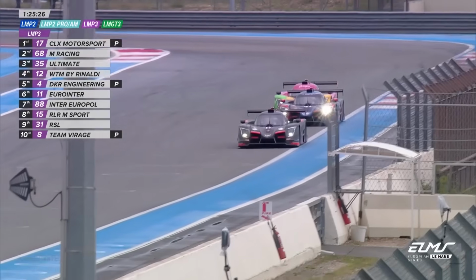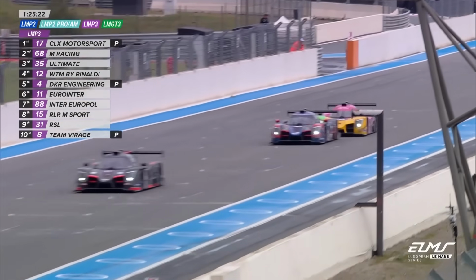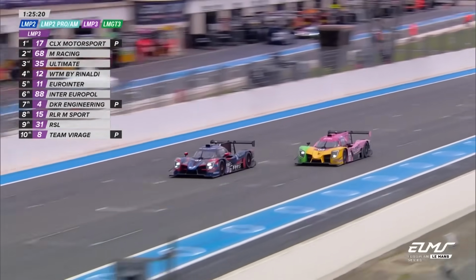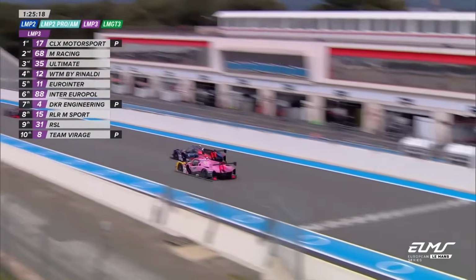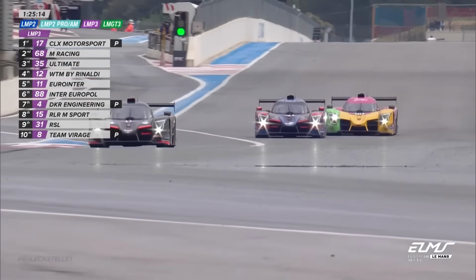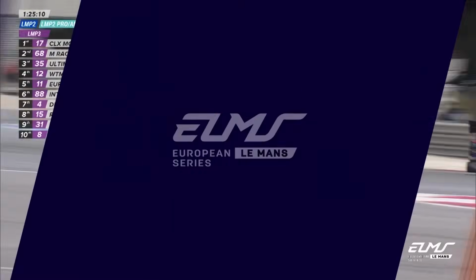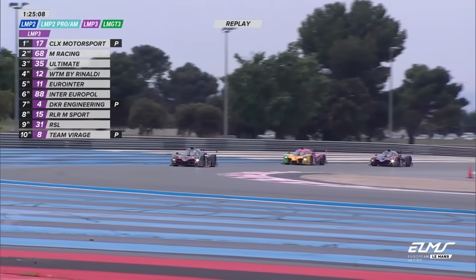So the lap times continue to tumble, irrespective of what class you're in, and that's purely because we're going from a wet track to a dry track. In fact, I think by far the majority of the field all improved last time around by the look of the green times. Now to the first corner is the scrapping within LMP3.